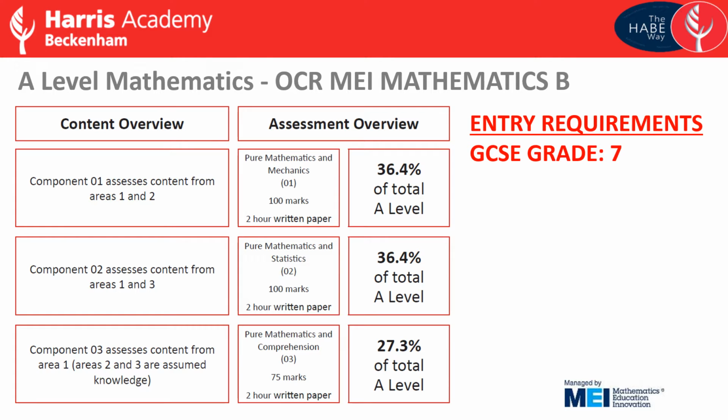For A-level maths, we'll be using the OCR-MEI exam board. To do A-level maths, you need a minimum of grade 7 in GCSE maths. The content will be assessed in 3 2-hour written examinations. Paper 1 is pure maths and mechanics. Paper 2 is pure maths and statistics. Paper 3 is pure maths and comprehension. The first 2 papers have a weighting of 36.4%, whilst the third has a weighting of 27.3%.